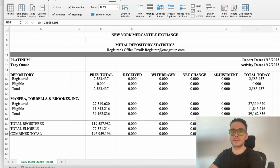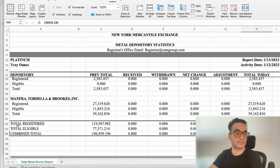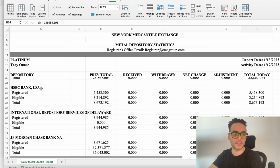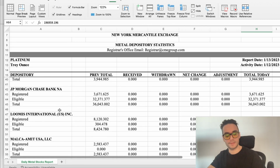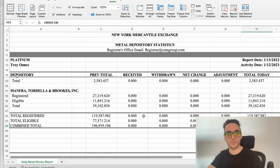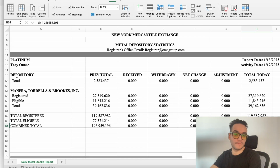Potentially we could trace it back to late December, when a few of these contracts were actually withdrawn from different vaults, be it the JP Morgan Chase Bank or HSBC Bank. We have a lot of orders, of course, a lot of open interest, but the actual amount that's being withdrawn and received is very small, if not zero. And if you look at the amount available as of today, it's 196,000 troy ounces.